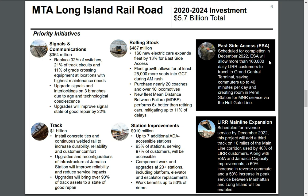MTA's Long Island Railroad total investment, $5.7 billion. Priority initiatives, signal and communications, $364 million. Replace 32% of switches, 21% of track circuits, and 11% of grade crossing equipment at locations with the highest maintenance needs. Upgrade signals and interlockings on 3 branches due to age and technological obsolescence. Upgrades will improve signals state of good repair by 22%.